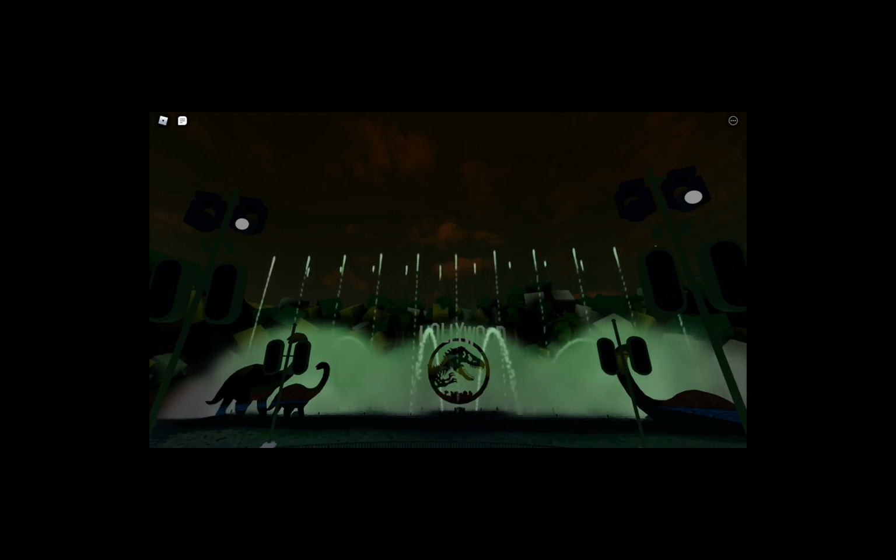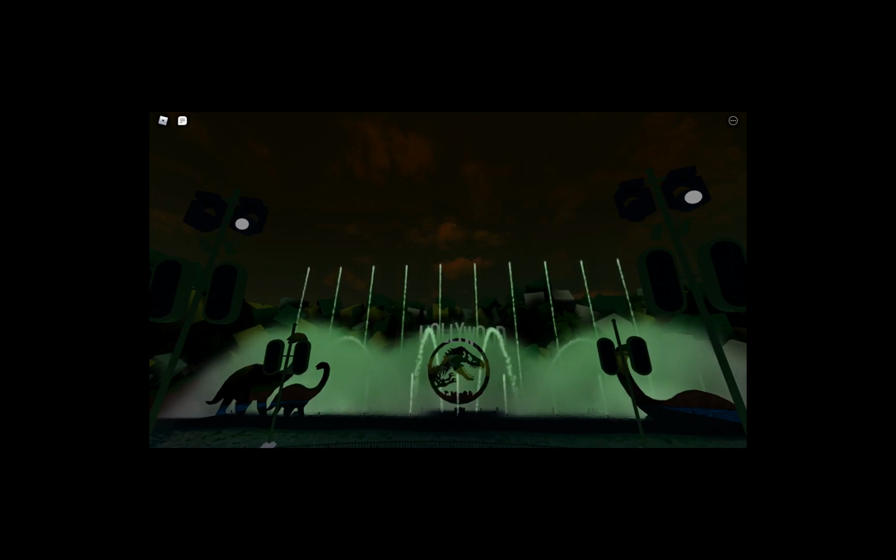I will say though, it's just projection-wise, it's not changing. The fountains are going in different patterns and stuff like that, but why not, if you have the capability of putting different projections up there, which you had the Jeep literally drive across the screen earlier.